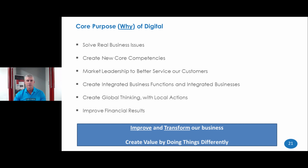Creating core purpose, establishing that why. We've all been around initiatives where the why wasn't clearly established and they all fail. The thing that I've used forever is this: if we're not solving real business issues, we're getting off on the wrong foot to start with. We don't do technology for technology's sake. We're here to help. And coming from a global corporate organization, that may sound counterproductive, but if we're not solving real business issues and driving bottom line via revenue, EBITDA, OEE, et cetera, we're doing it for the wrong reasons. And you see some other things on there too.